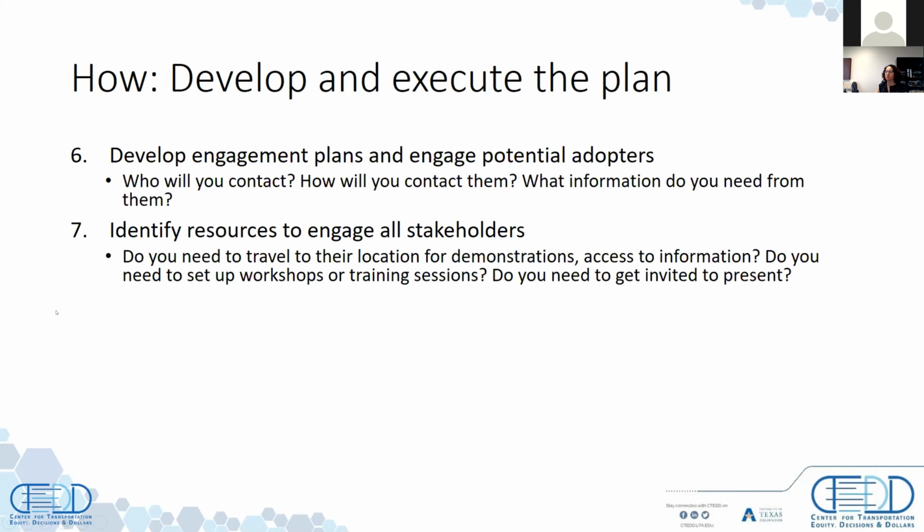And then identify the resources in order to do that. That could be pretty simple. It could be, well, I know I have to travel to this office where they're located. Maybe they're located in Austin and I'm up here in DFW. Maybe there's somebody who hosts a meeting, but I need to get invited to that meeting. So what do I need to do in order to get that audience with them?